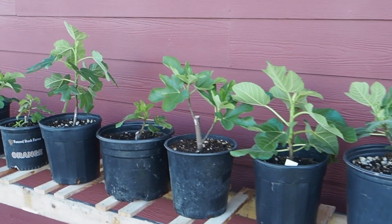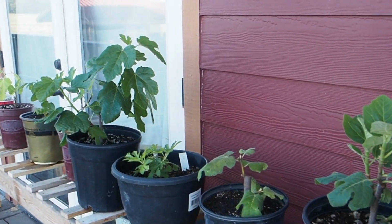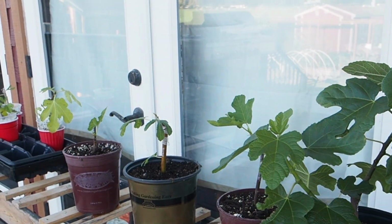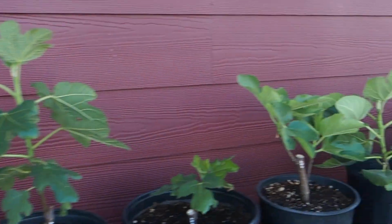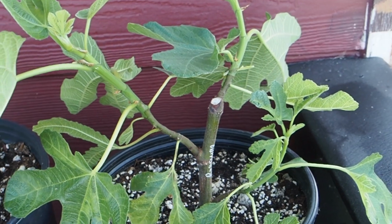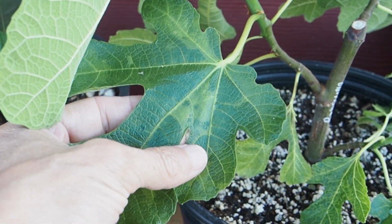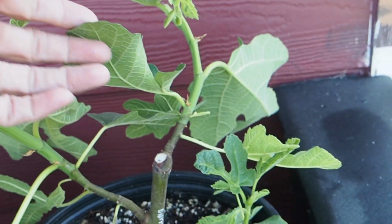And here we have a wall of figs on the back deck. These are all the ones that I started rooting this year from cuttings I received from some local fig growers. So let's start over here on the end. We've got Rosalino here. This one is doing really well. It does have a little bit of the fig mosaic virus, I think, on just that one leaf. All the others look to be doing pretty well.